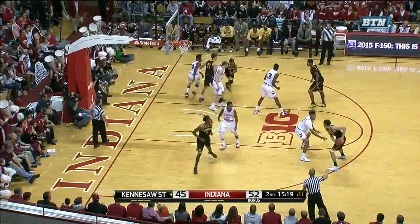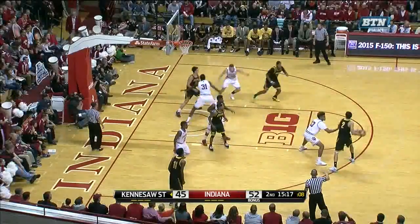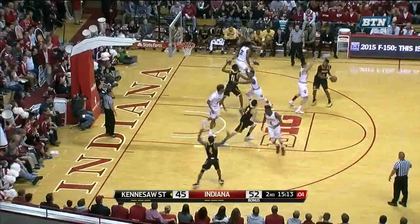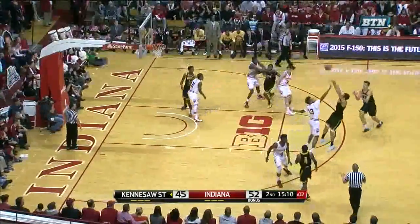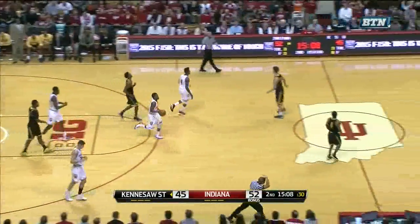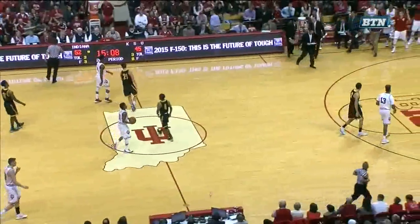Still no Kendrick Ray for Kennesaw State. He left early this half with an injury. The Owls losing a needed score. Shot clock is at 5. Williams in trouble. Jones has to force, not even close. And it'll be a 30-second shot clock violation, and that will take us to a break here in Bloomington.